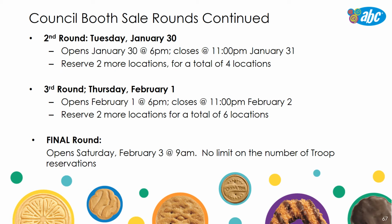The second round will open on Tuesday, January 30th at 6 p.m. and close on January 31st at 11 p.m. At the end of this round, all participating troops will have the potential of having 4 council locations. The third round will open on February 1st at 6 p.m. and close on February 2nd at 11 p.m. Troops can reserve 2 more council locations, giving them a total now of 6 locations. The last and final round will open on Saturday, February 3rd at 9 a.m. and will remain open the entire sale. At this point, there is no limit on the number of troop reservations. Keep in mind that you are not restricted to your service area. Troops can travel within council boundaries to any council booth location.